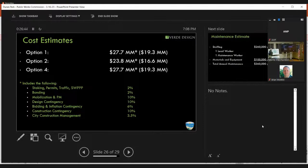And then we have a design contingency, which is for more evolution of the design. There's going to be things that we didn't think about when we set up the estimates. We have a bidding and inflation element in there that essentially allows us to say this is good for a year. And then we have construction contingency, which is for things in construction that come up, that create change orders.